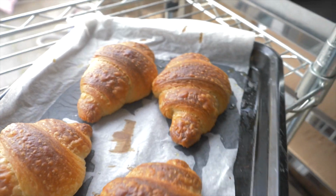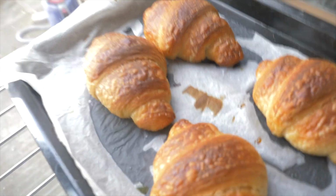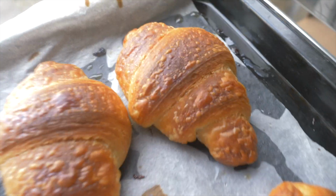I need to let them cool down now. I'm just going to leave them there while I get on with the rest of my prep, but oh my god. Wow, wow, wow.